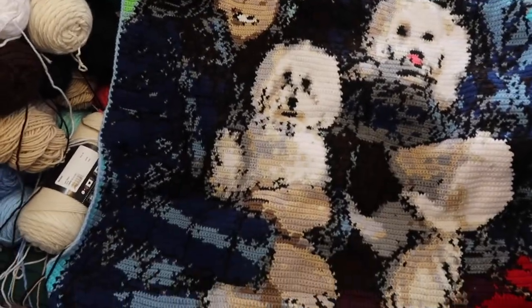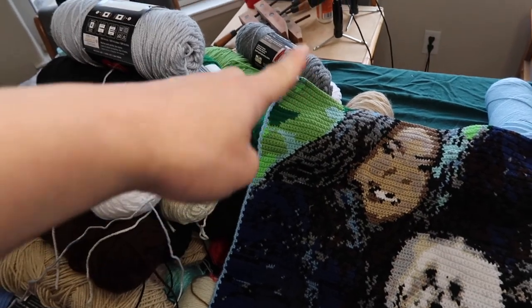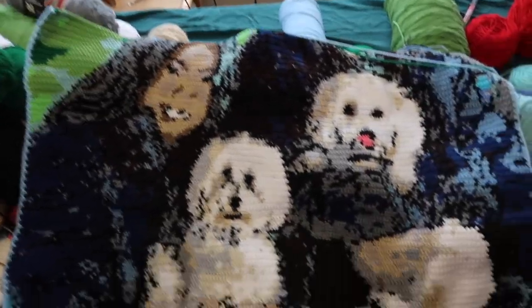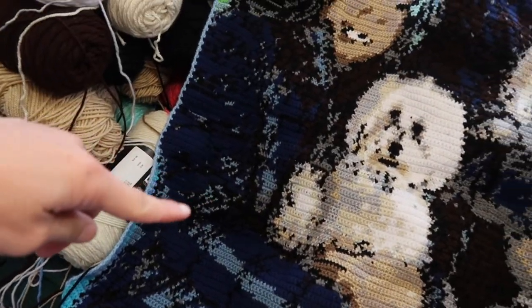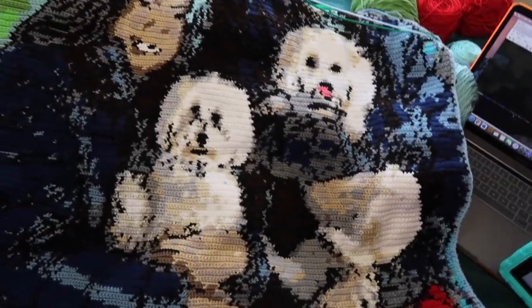These parts of the blanket, it should get faster and faster because more and more of the blanket is the background colors, and since I don't have to switch the colors very often, I can crochet those parts quite quickly, unlike when I was doing like the jacket sleeves and over here where there's a lot of color changing.